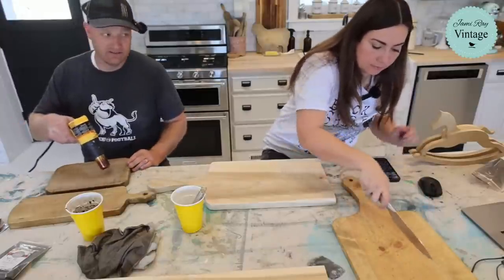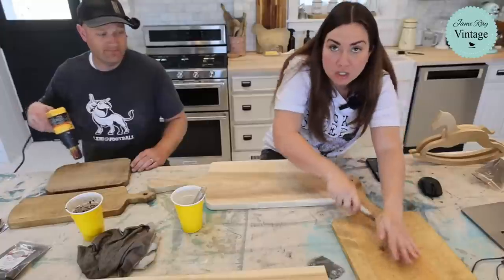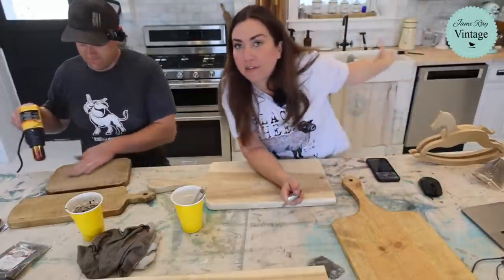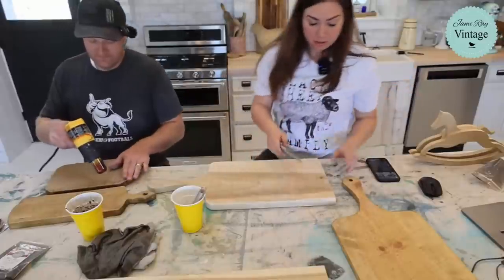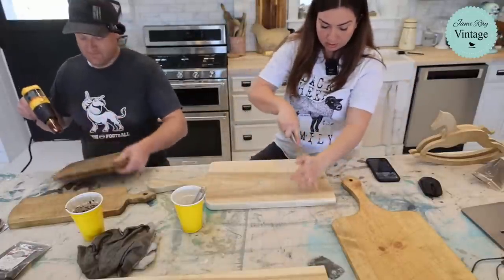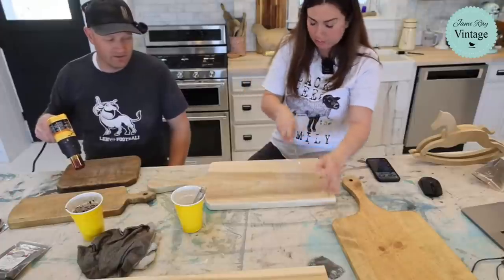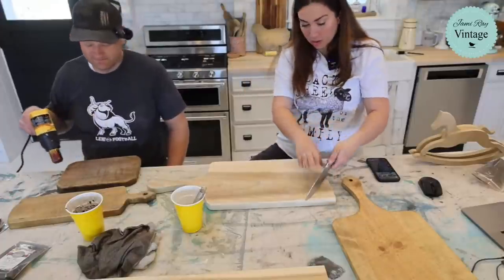Just look away, guys. This is not for kids. If kids are watching, don't do this at home. Especially whichever kid it is that keeps knifing my butcher block countertops. Nobody has fessed up to it. It might just be your dad. He's like, they're butcher block. I'm going to use them to cut. Yeah, on the edge.